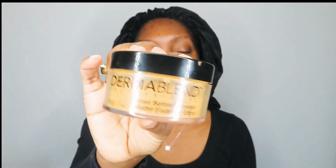I'm going to go in with my DermaBlend loose setting powder, and I'm going to put this on with my powder puff, and this is to help control the oil. Next, I'm going to set this powder into my face. It's a light layer. With that, you guys, I need to do all the tips and tricks to help my makeup stay on and to not get so oily throughout the day.